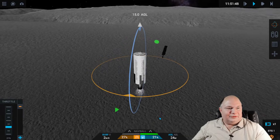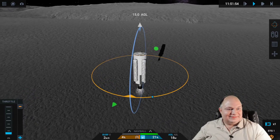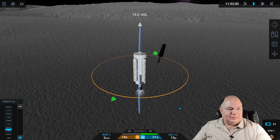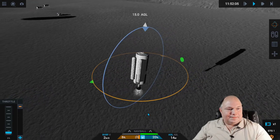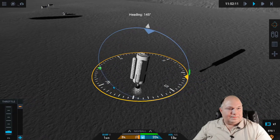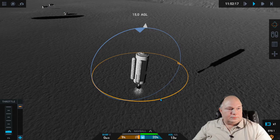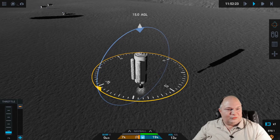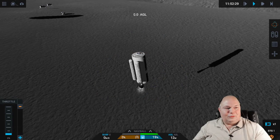So, out with the airbags. Poof. There's your airbags. And we want to zero out that lateral. It just so happens that it is west. And this looks like a good way to go. You ready for a landing? I'm ready. Let's see. Whoa, flop.